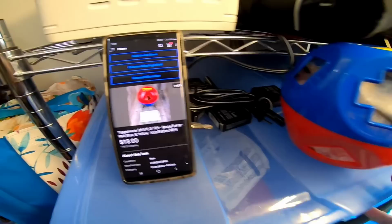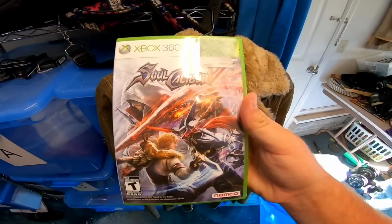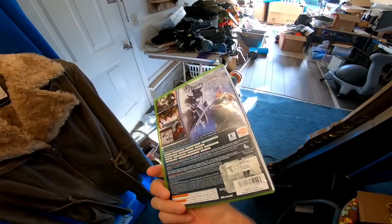Pretty good sale. Next up is this copy of Soul Calibur 5 for Xbox 360. This was part of my video game lot that I bought. Probably had pennies into this, not very much at all. And this sold for $8 free shipping. It'll probably cost about $3 to ship out, so I might be making about $2-3 on it after fees and everything. Again, I wouldn't buy this to resell, but because it was in the lot already, I just went ahead and listed it. So free $2 or $3.